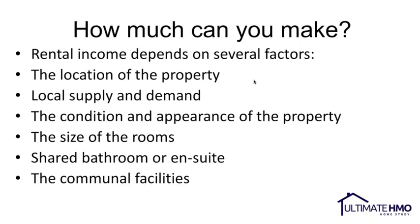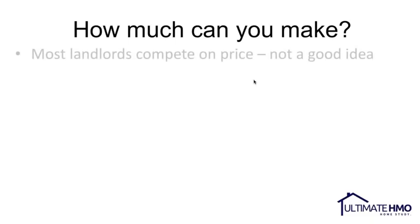Everyone needs good double cupboard space. You need lots of countertop space, and you might have a large kitchen diner. In most of my HMOs, I have a communal room as well, where they have some nice fake leather settees and a nice flat screen TV, and people want to sit around and watch TV together. So those are the communal areas they have, and that will affect the rental income you can achieve.